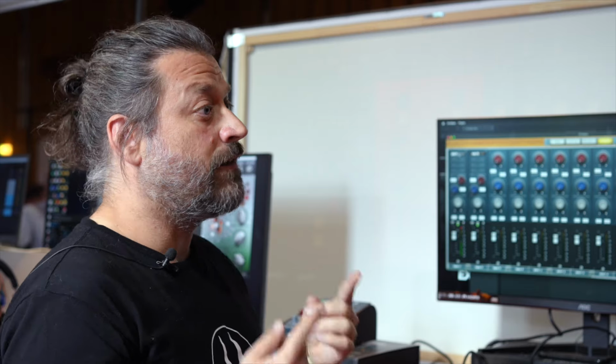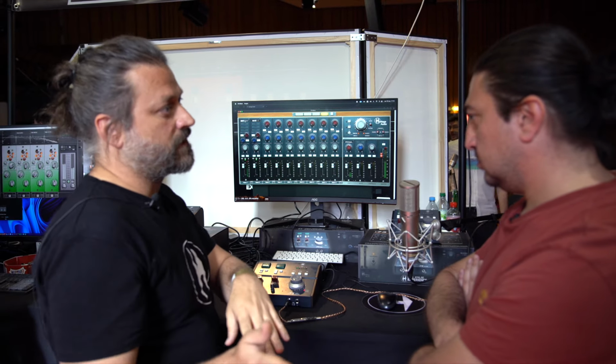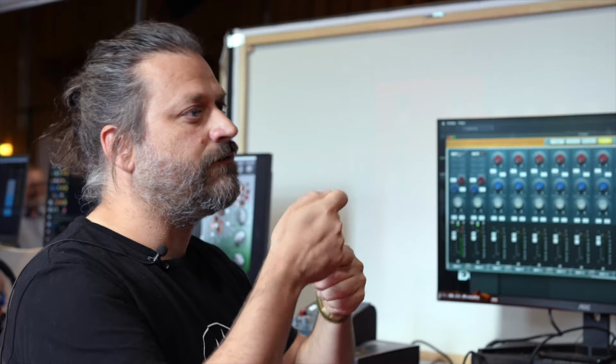And the other cool thing is that you can actually take the DSP plugins because we give it in native form as well. So you can copy whatever you were working on, paste it in your DAW and fine-tune for mixing.